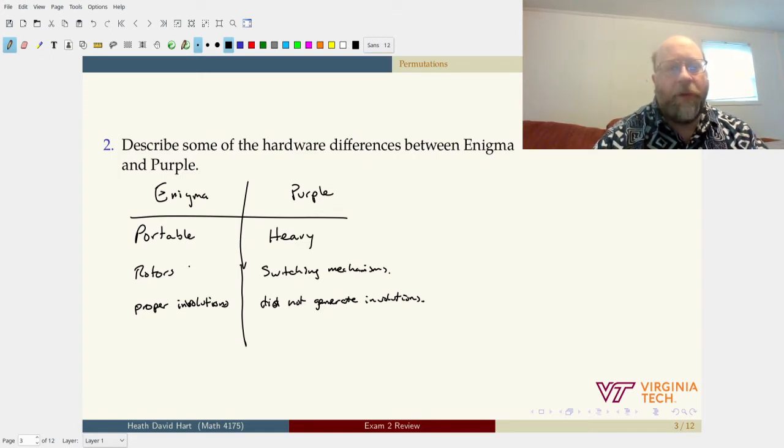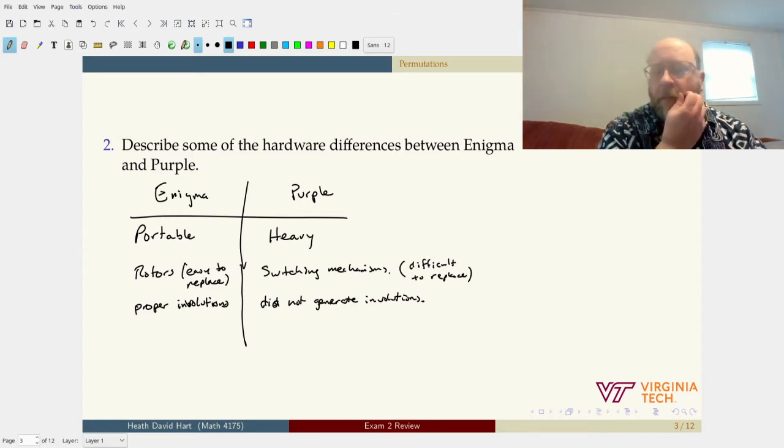So the rotors were easy to replace. The switching mechanisms were difficult to replace, and so maintenance on the Purple machine was hard. So this was heavy. It was also hard to maintain, and it was a little harder to decrypt messages with it. So Purple was a more complicated device, and that complication did not necessarily lead to more security.